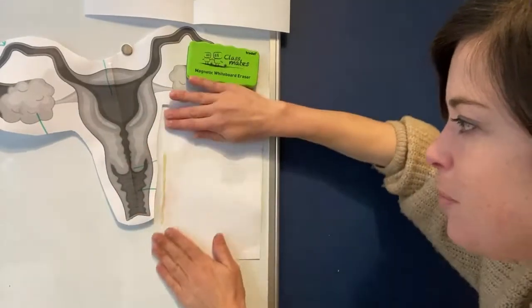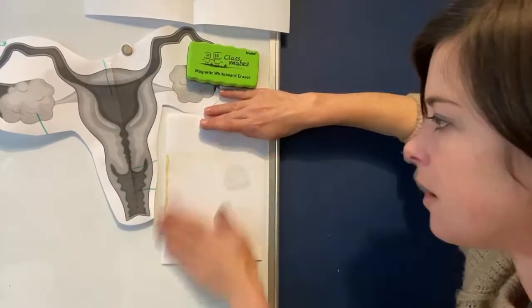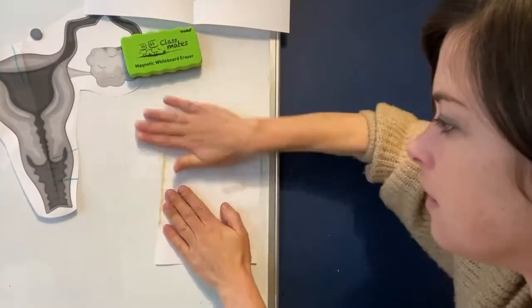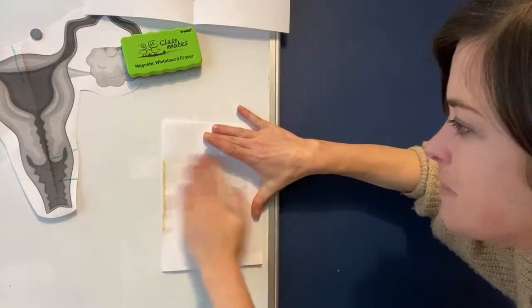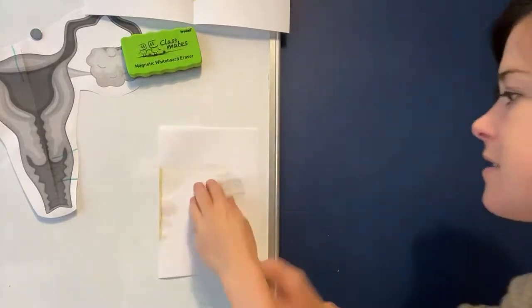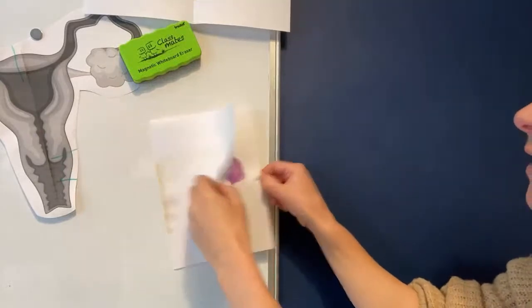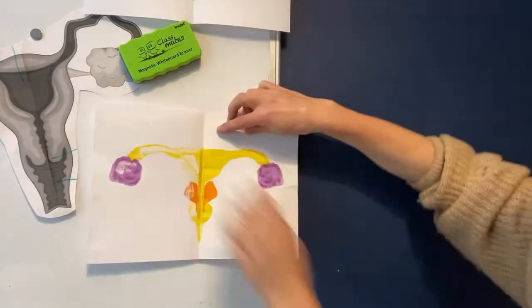Give it a rub. There we go. Move you out of the way. Give it a good rub. Come on, it's my last one. This needs to be the best. Okay. Oh, yes, fabulous. Oh, yes.